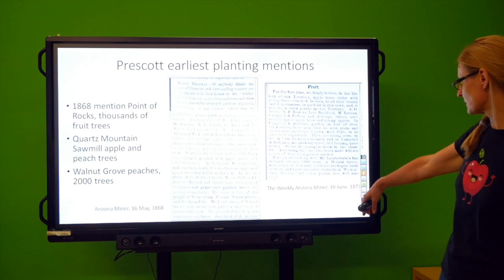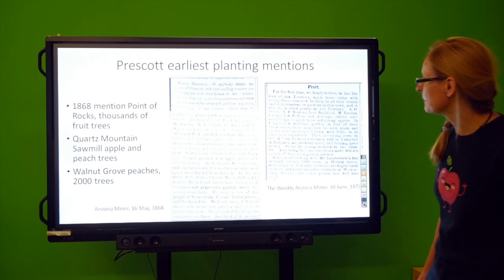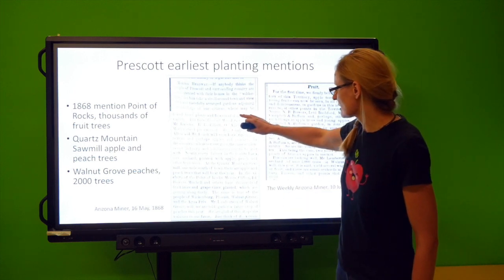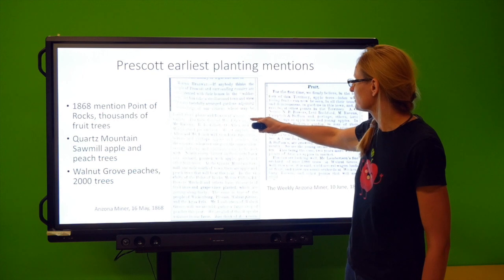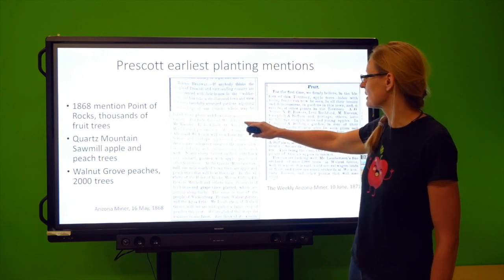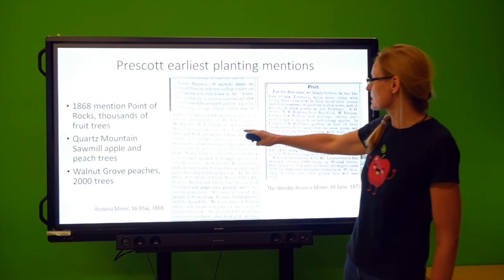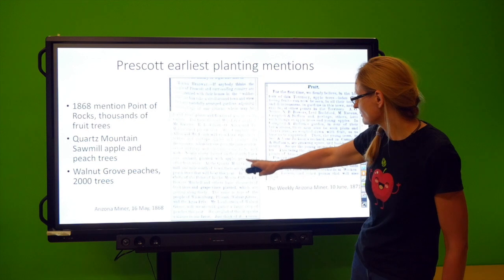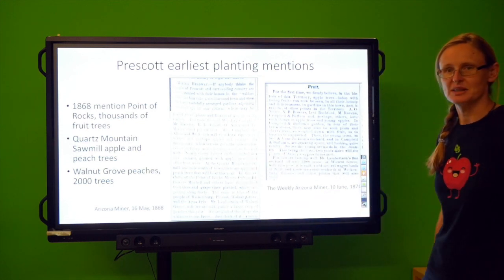That's 1871. And then the '68 article mentions strolling around the town of Prescott, viewing tastefully arranged gardens adjoining the dwellings of our citizens. There were plants and flowers in every variety, and then it goes on to talk about some apple tree orchards.